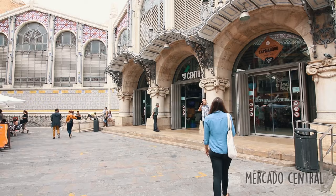It's 12 o'clock now and we just arrived at Mercado Central, which is the biggest market of Valencia, and we're going to get some snacks for this afternoon. Come with me.